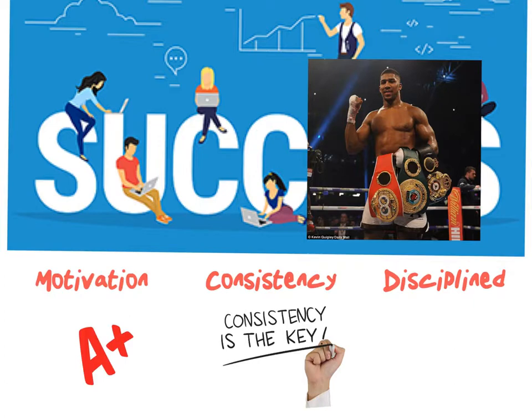He's been motivated, he's wanted to get there, he's been consistent. But one thing I do want to say is there will be times when Anthony Joshua will not have been motivated. There will have been times when his alarm clock will have gone off at 5 o'clock in the morning to do his road work, and he'll have wanted to turn that alarm off. But what he has done, he's been disciplined.